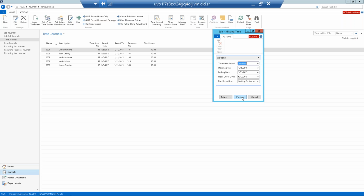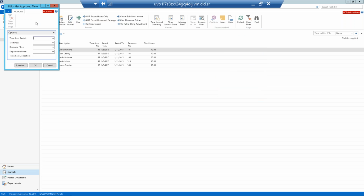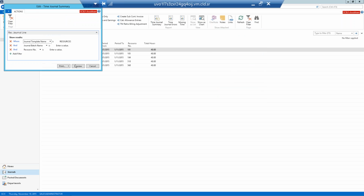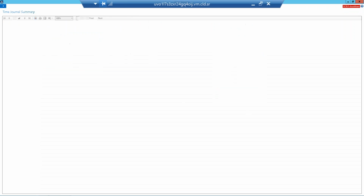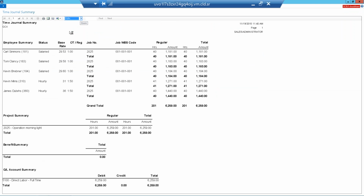Even though we send that daily reminder, the system does, people don't always enter it. But then you chase them down and get them to do it. And then the first thing you're going to do is import those approved timesheets. So once you import them, then you calculate the labor distribution against it. From there, typically you're running this time journal summary report, which is going to give you the details of what's going to happen when I actually post this journal.